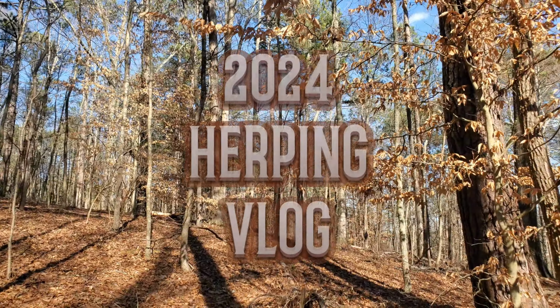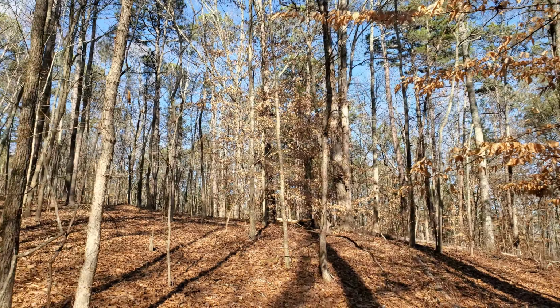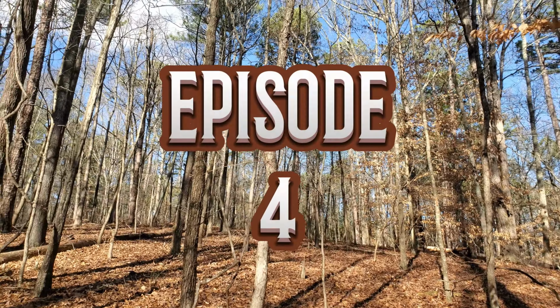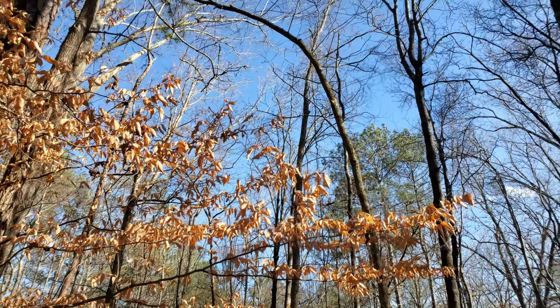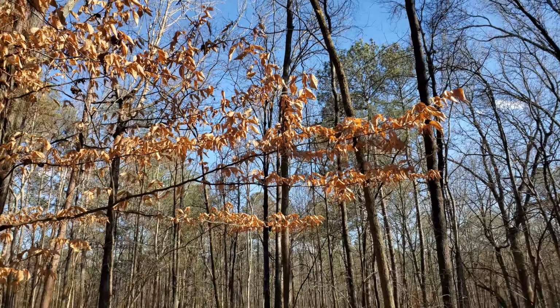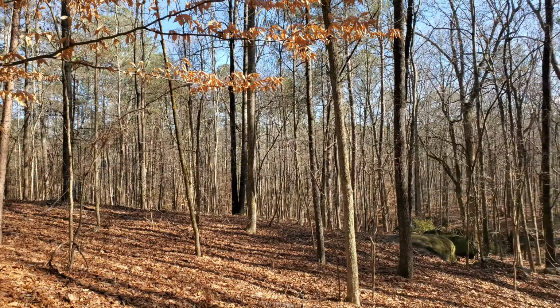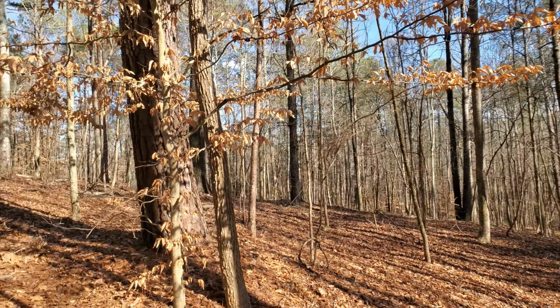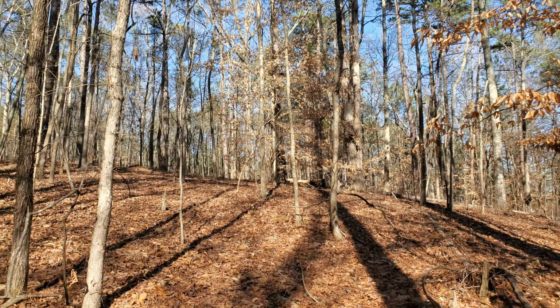Good afternoon, everyone. Today I am in North Georgia in this beautiful, stunning habitat. It is the second half of February right now, and we got a beautiful, beautiful day. Temps are in the upper 60s, nice and sunny. Just a little bit of wind, but other than that, perfect conditions. And I'm just out here herping, looking for stuff, and hopefully we can find some cool things.